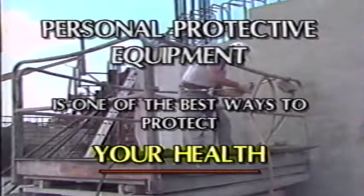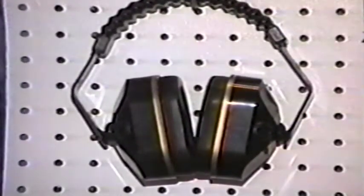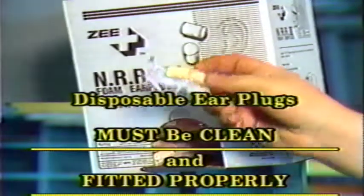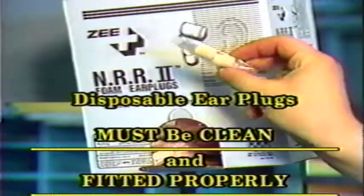Personal protective equipment is one of the best ways to protect your own health and safety. Earplugs or earmuffs can go a long way to avoid hearing loss. Adjust your muffs so they're comfortable and don't squeeze your ears. Disposable earplugs must be clean and fitted properly. Never insert dirty earplugs or use dirty hands when putting the plugs in your ears.